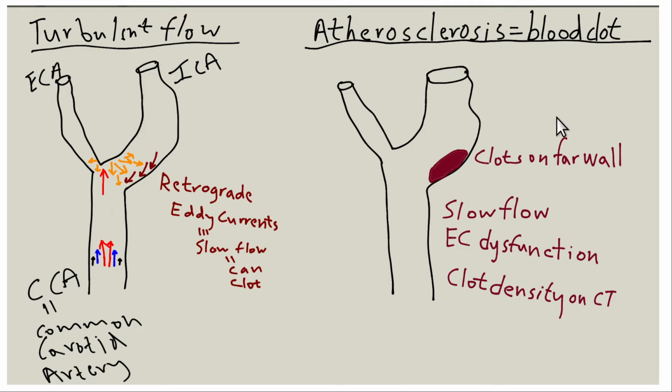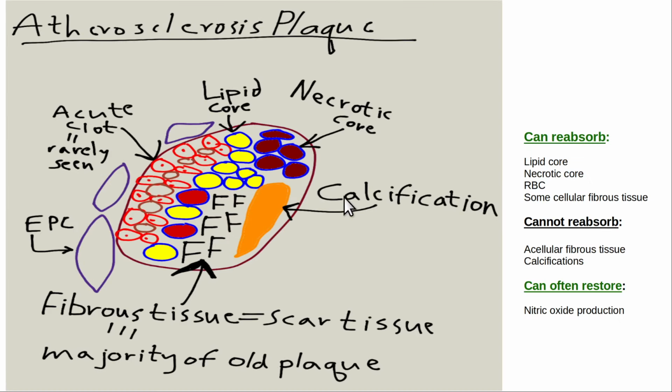And also atherosclerosis is a blood clot. You need to know that atherosclerosis is a blood clot. I've been studying atherosclerosis for many years, over 25 years, and I can tell you that's about the most important thing you can know. Atherosclerosis is a blood clot. Once you understand that, you'll be able to make sense of all kinds of things that otherwise will just be a big mystery till you understand that.